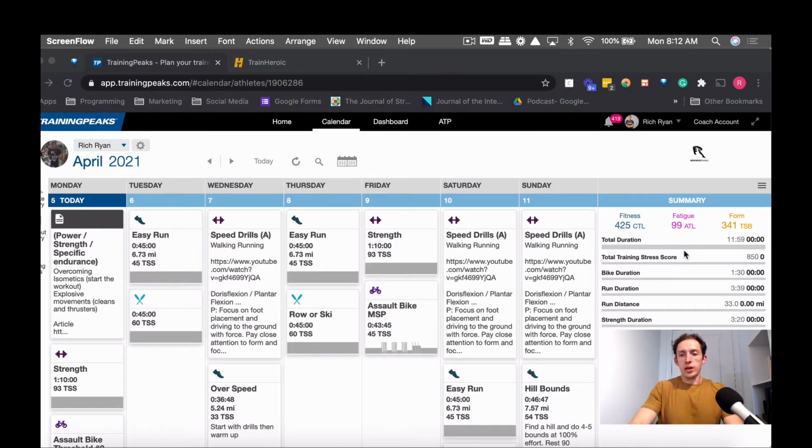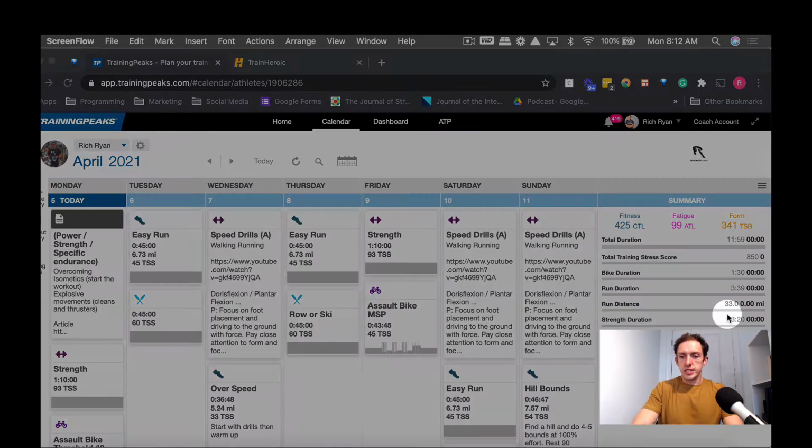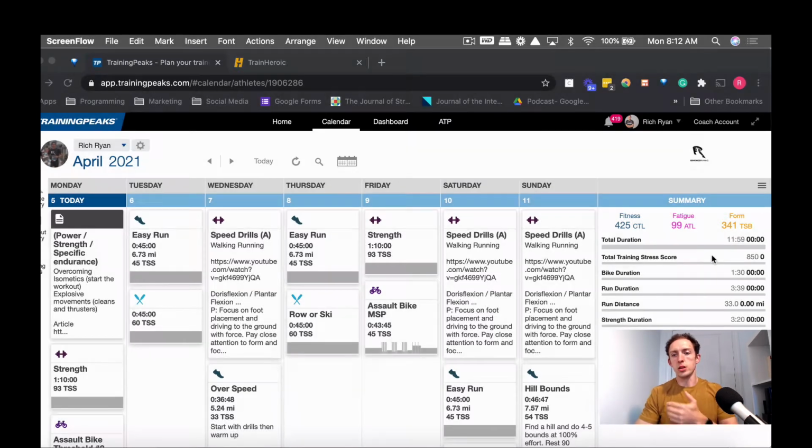But the main thing that we can look at here is the run distance and the total duration are the main things that I'm really going to take a look at, and the total duration more than anything. So it seems to be about 12 hours of work this week for this first week of training. And that's pretty sustainable for me when it comes to how much I can do per week. 12 is something I can fit into my schedule. It's something I can recover pretty well from. And on the high end, I'm going to be around like 15 or 16, but nothing that much in this cycle here as I start to build up.